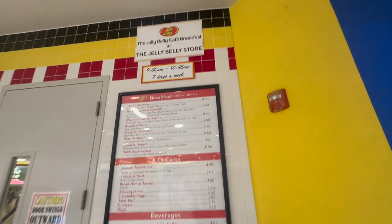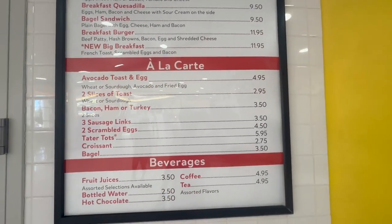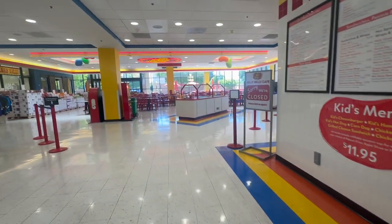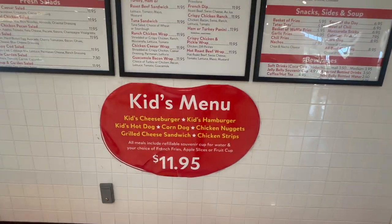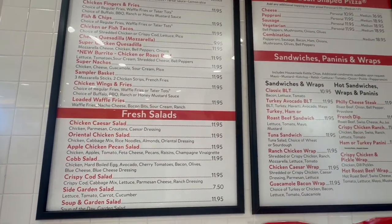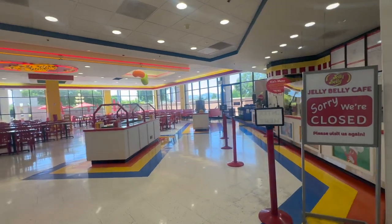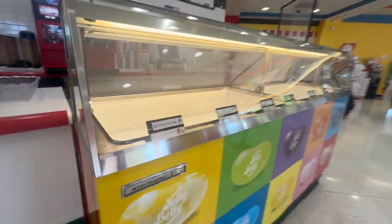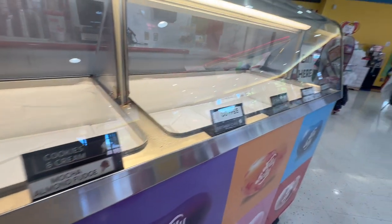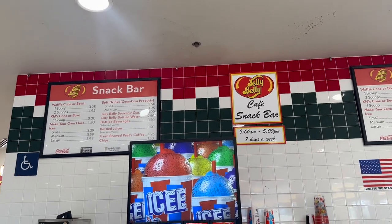So they have breakfast from 9 to 10:45, 7 days a week. Actually doesn't look too bad. Kids menu and lunch is from 11 to 3. The kids wanted to eat here, but yeah, typical, I guess, California American food. It's cute in here though. It's nice to know that they have it. And they've got ice cream, which is not Jelly Belly flavor. So that's not fun. But there is the snack bar menu. And they are open from, it says 9 to 5, but there's no one over here, so we're gonna head out.